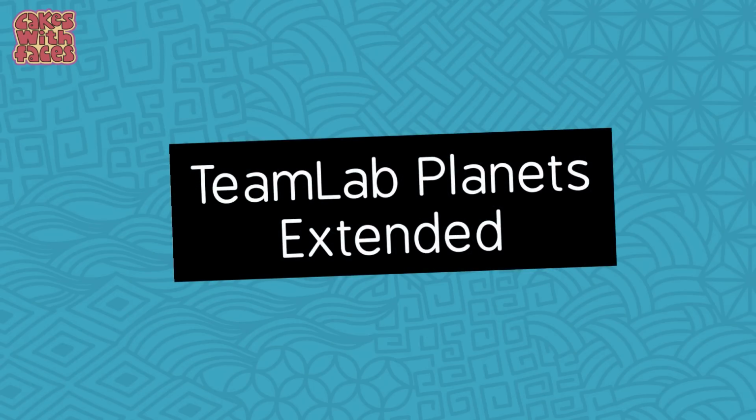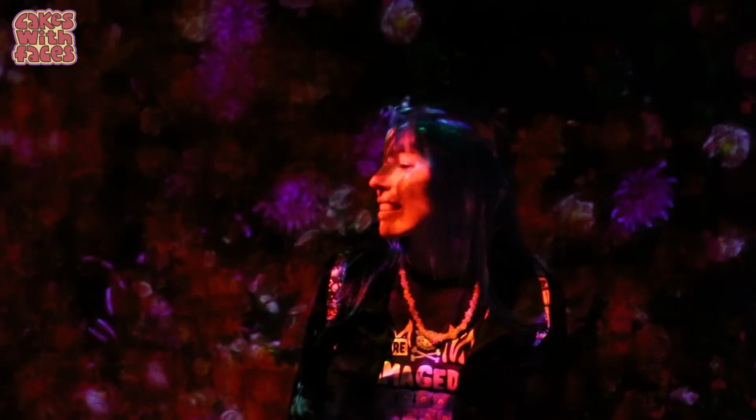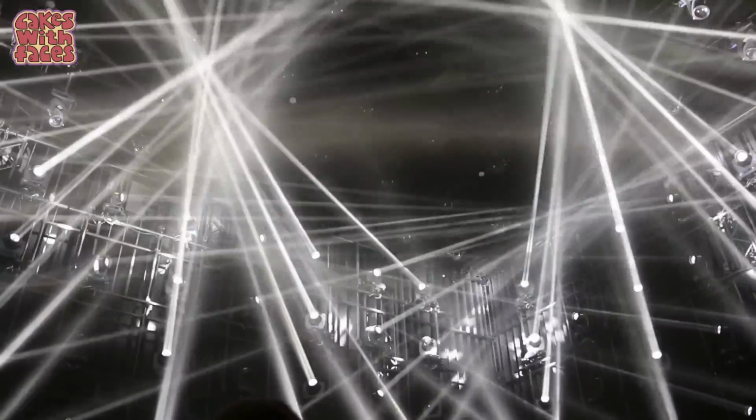Next, TeamLab Planets has been extended again until the end of 2023, which is great news, especially now that TeamLab Borderless has closed temporarily while it's being moved. Both of them are digital art museums that use projection mapping, lights and music to create really immersive experiences. They are stunning. I definitely recommend them to anyone.